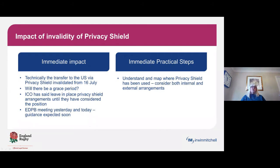Some people are saying that it should be out by the end of the week. I don't know, but that would be great if it is. But again, as I said at the outset, I think watch this space is going to be the watchword of this, in terms of making sure that you are looking to see what the ICO and European Data Protection Board are saying. And certainly we are going to continue to comment on the sort of things that are being said about this.